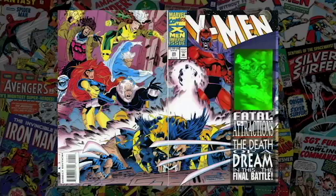Just a little side topic. What do you think about those foil covers back then? Do you like them, or didn't really care about it? They were hit and miss. Some of them really enhanced the comic. And others were just there for novelty's sake, and it didn't work.